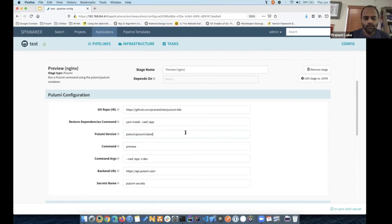And also, because the CLI supports a lot of commands, we also wanted to allow you to specify the command that you would like to run and pass the arguments that you want for the command.